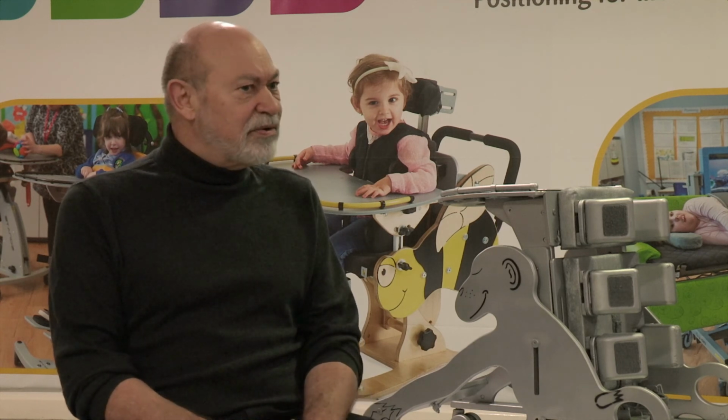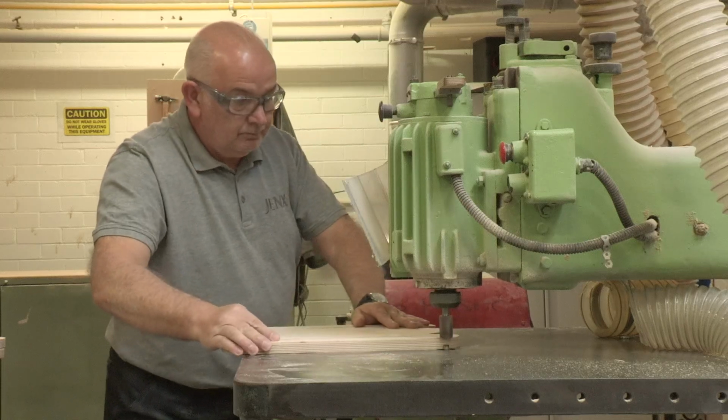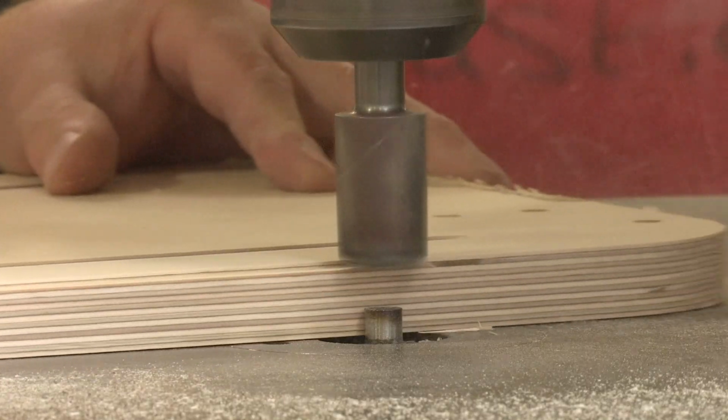It came to be recognised, if you like, that we needed to make products for young children, very young children. Most of the products started at around about the age of 3 or so, and we felt there was a need for something much younger. So we worked on a range of products, which Monkey was one.